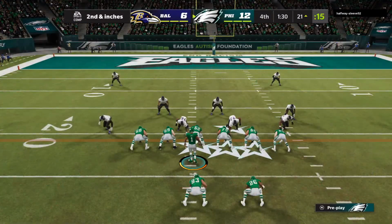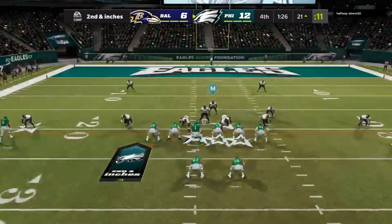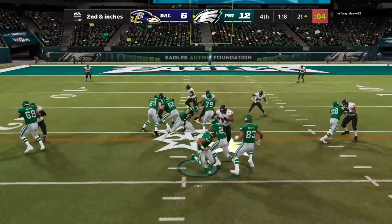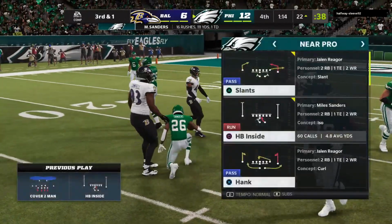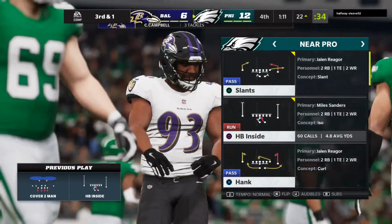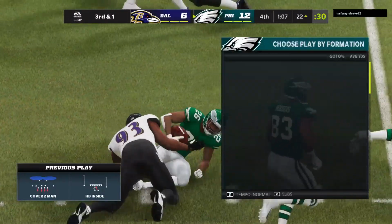An ideal spot here to get a 1st down and try to run some more clock, and this is 2nd and less than a yard. Another run with Sanders. And he's going to have to protect the football and take his lumps here at this stage of the game as they stop him behind the line. It'll go as a loss of a yard, and it'll set up 3rd down.